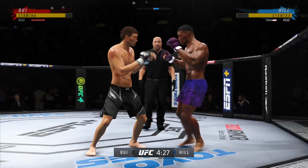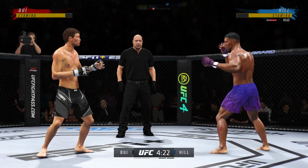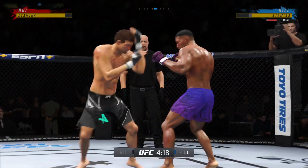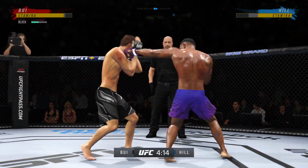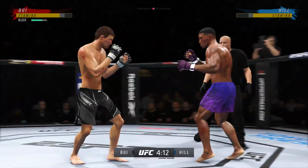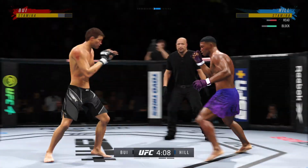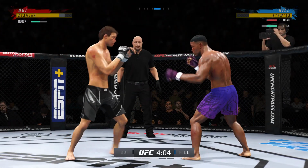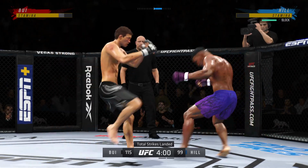Dude's hurt. Serve him up. Go get him. Oh, big left. Big kick lands. Flush right hand is true. He blocks the punch. Look at him chopping the wood. Chop the wood with those leg kicks.